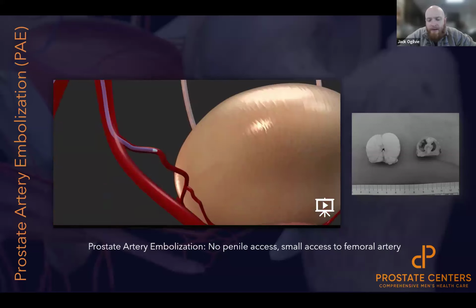When we do this, we cut down the blood supply like that, we expect that we're basically starving the prostate. It's not getting the oxygen and nutrients that it needs to survive. So a lot of the cells within the prostate gland will die off and they get cleared out by our immune system, and that actually leads to the prostate shrinking down in size.